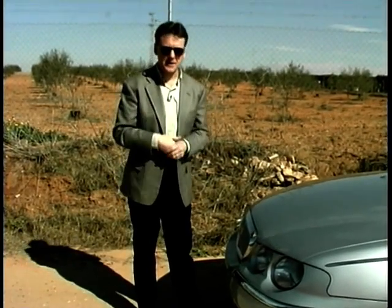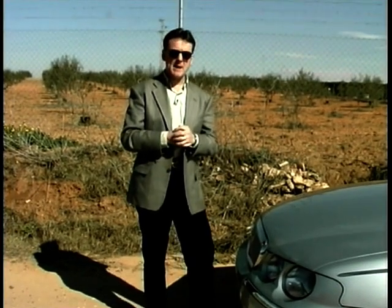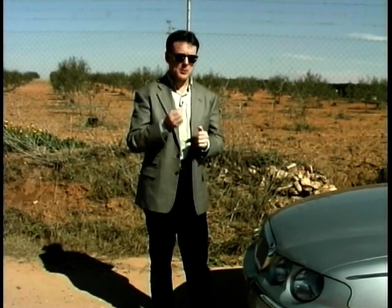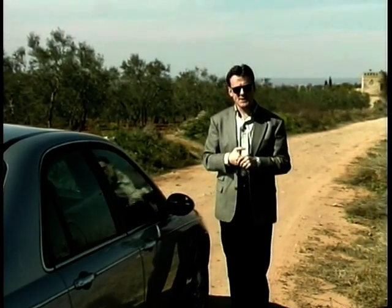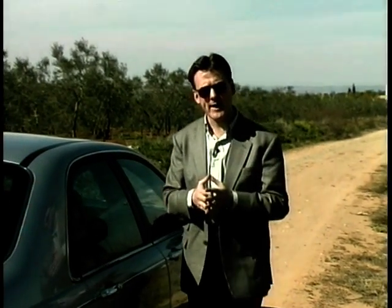Now, in case you've been out of the country for the past couple of weeks or been asleep, the boardroom battle at BMW, which led to the removal of Chairman Bernd Pischetsrieder, are the problems that we're talking about. Bernd Pischetsrieder was the guardian angel for Rover cars. But what we want to see is whether Rover have succeeded in producing an executive express, a car that can take on the likes of BMW, Audi, Mercedes, and even the Alfa 156.